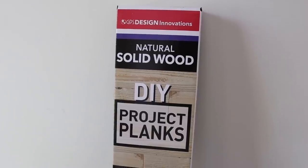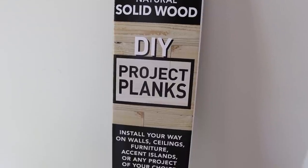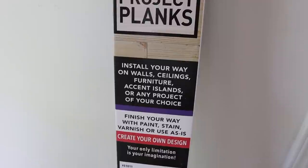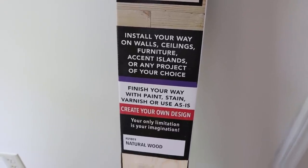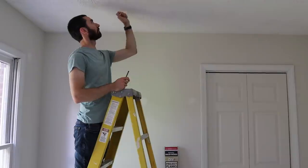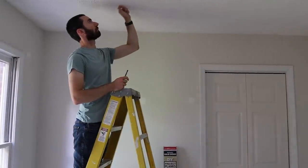Here are the DIY project planks that we got from Lowe's, and these are what we used for the ceiling. What's really cool about these is they come pre-cut in different lengths. So that was super handy for us. It definitely decreased the amount of cuts that we needed to make.